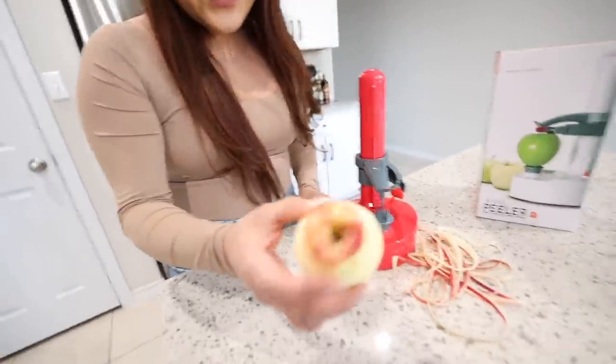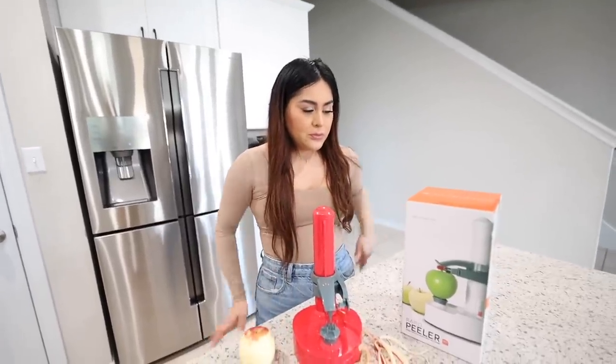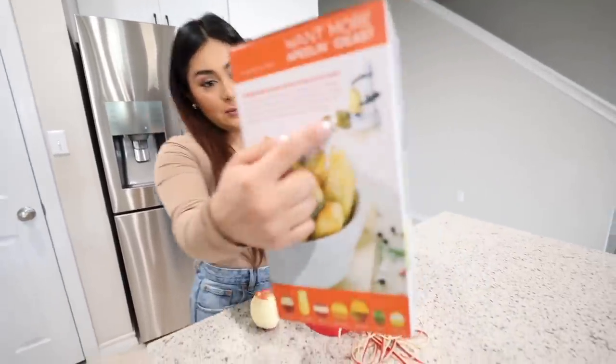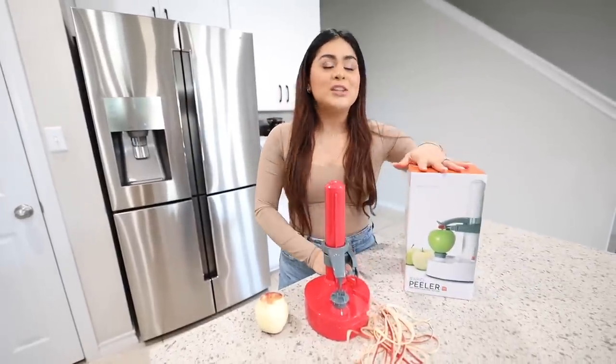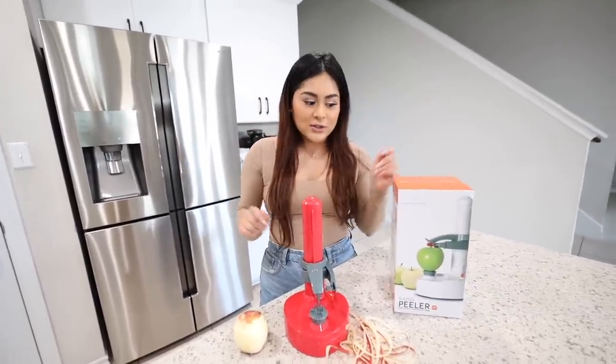I mean, yes, it does work. But like I told you, it didn't peel the bottom or the top. I think it's worth it if you peel multiple apples. I think it's worth it if you're gonna be baking potatoes or doing diced potatoes. Then I think it'll be worth it because, imagine you're gonna do like 20 potatoes. Yeah, true. Like who's really gonna wanna peel 20 potatoes with their hand?